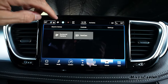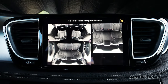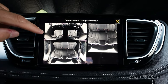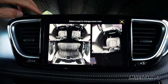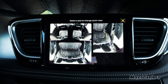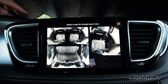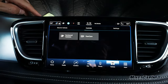The next tab here at the top is controls, and this is basically the family cam and the surround camera. The family cam, let's go ahead and hit that, and this is where you can see in the back. It has night vision, so you can see day or night. It's very bright even at nighttime. Let's say you want to look at that seat more specifically: you tap, and it shows you that seat, this seat, or that seat. So you can see what's going on in the back using that camera system. That's the fam cam, they call it, family cam.